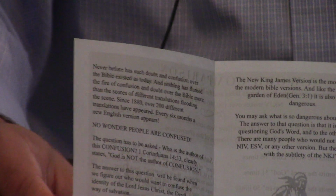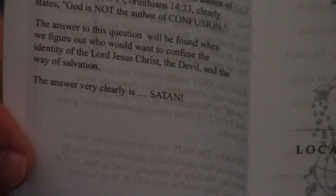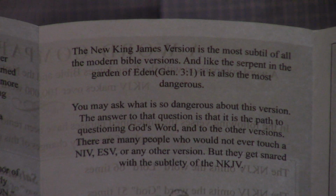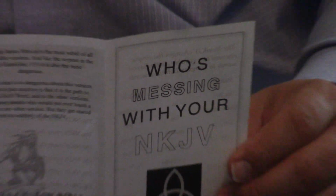Now, when I got married, my wife bought me a giant print New King James Version of the Bible, and I loved it, and I read it, and I've still got it. But there were just some things in there that I began to say, you know what, I need to go to the King James Version of the Bible. I need to not use the New King James.